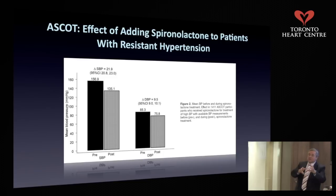They could add diuretics. They could add vasodilators, etc. So they had a number of patients, about 1,200 patients in ASCOT, who received spironolactone as a fourth-line drug. It was a big study.